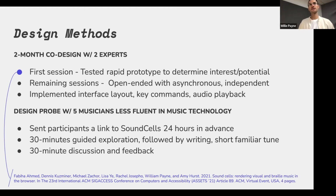We co-designed SoundCells with two blind musicians, one an expert in Braille music and the other familiar with a wide range of music software. In the first meeting, they tried an early prototype that converted ABC text to Braille music, and they expressed interest in pursuing the concept. The results of this first meeting are shared in a poster at ASSETS.